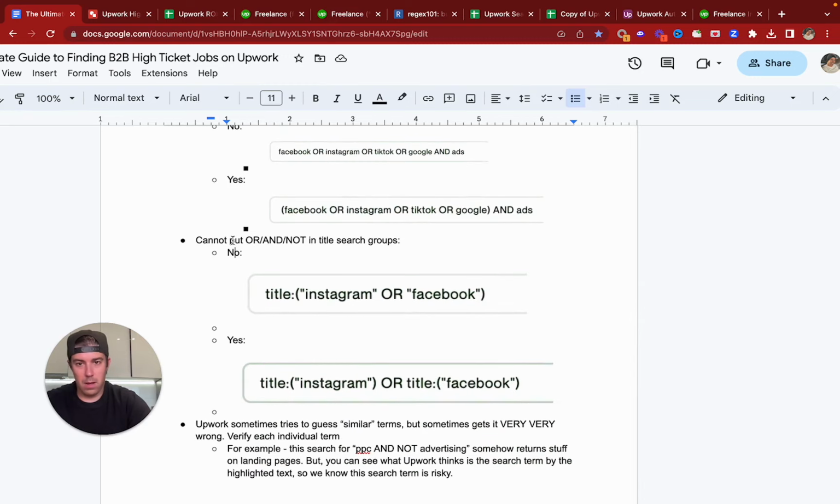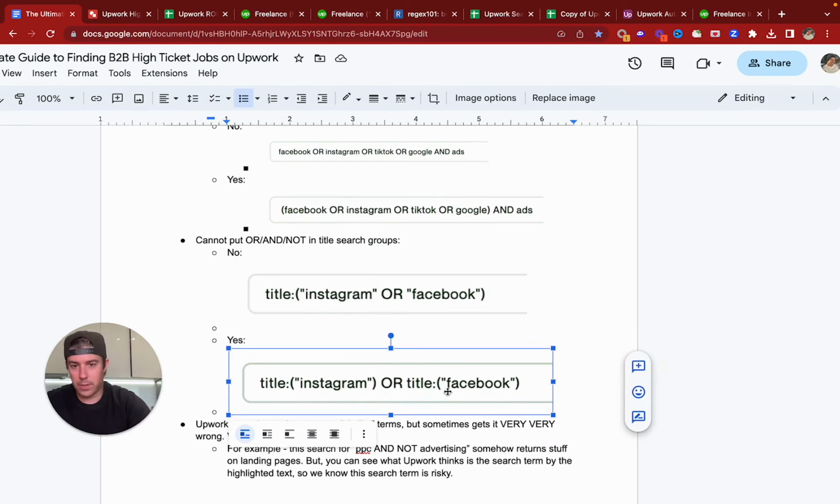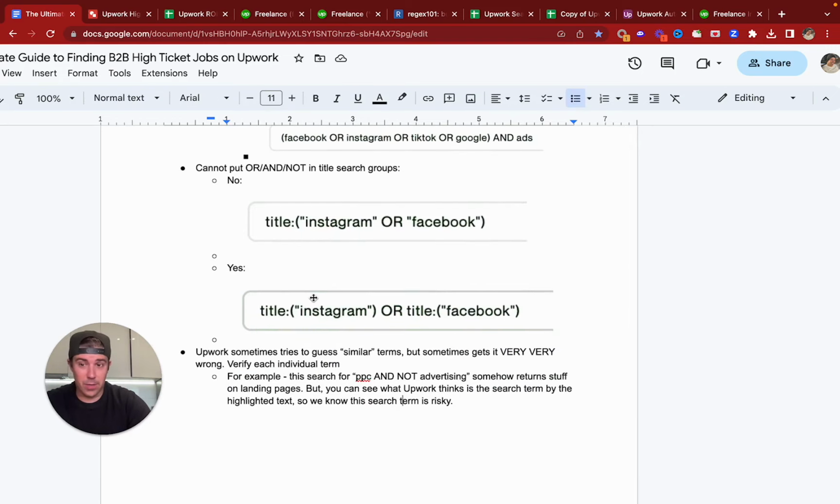So you can do title searches, but these boolean search operators do not go within the brackets. They go outside the brackets like this. Okay, cool. Again, otherwise it either just doesn't work at all, or it shows you very unexpected results.